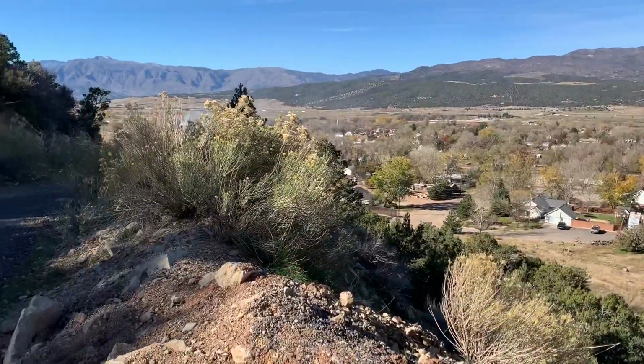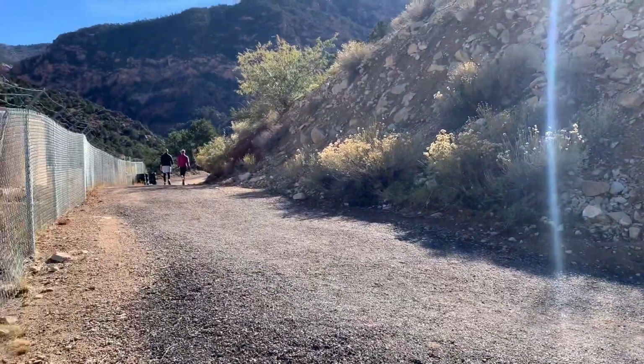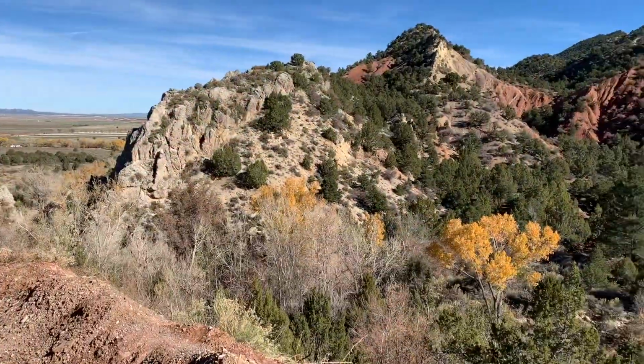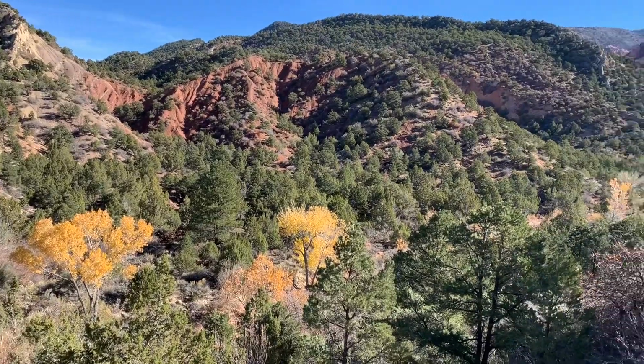Here's the town and the parking lot below. You can see it comes up fairly steeply at the beginning, and it runs right alongside that fence, and then you get to just some beautiful terrain, as you can see here.